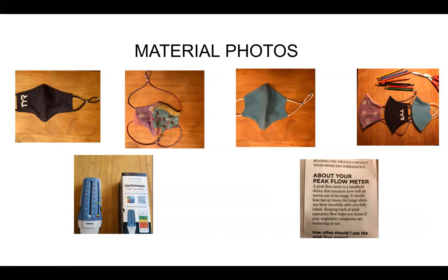And then at the bottom, this is the lung performance peak flow meter that I used. And then this is about the peak flow meter. So a peak flow meter is a handheld device that measures how well air moves out of the lungs. It checks how fast air leaves through the lungs when you blow forcefully after you fully inhale. Keeping track of the peak flow helps you know if your respiratory symptoms are worsening or not.